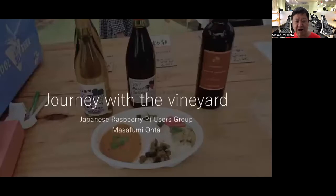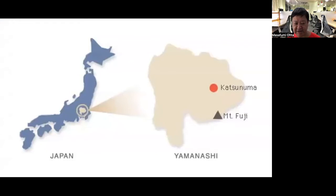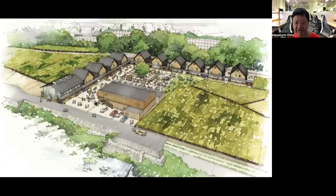First, I will talk about the vineyard project, on behalf of the project owner. Katsunuma is located in Yamanashi Prefecture of Japan, which is famous for wine and grapes. This is the location in Japan. There is a long history of wineries making wine from grapes. This is the latest project, and they welcome newbie wineries to enhance their business.